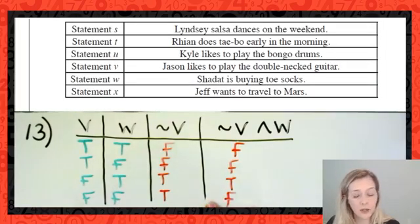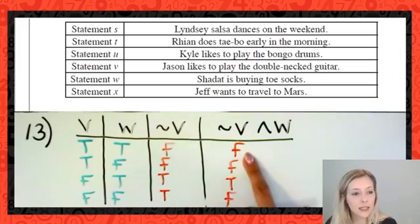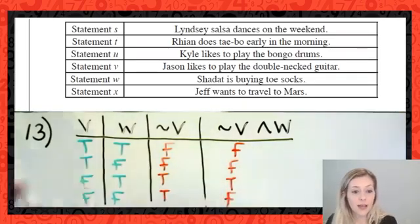So for example, if I'm verifying the false, let's see. Not V statement would be, Jason does not like to play the double-necked guitar, and Shadat is playing toe socks. All right, so we have a false statement.